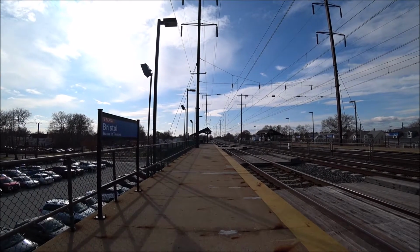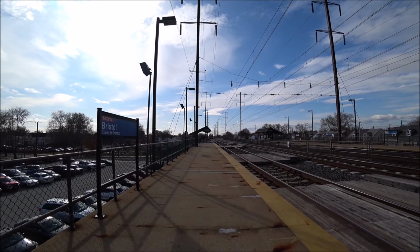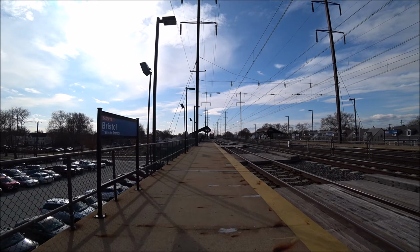Sometimes there's an advantage to having a passenger train running late, such as the case with these Silverliner Vs. They have a meet with a northbound Acela, but it doesn't end there.